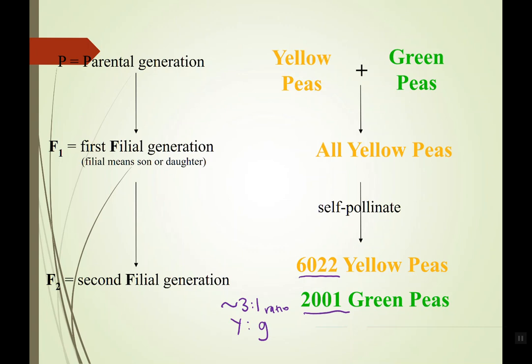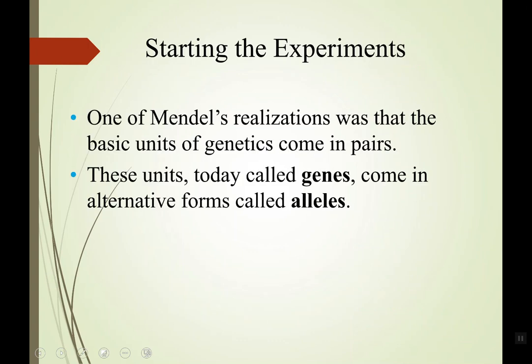So Mendel observed this particular ratio, which means that something is going on. He's just not sure what. So what did he figure out from the experiments? Well, one was that the basic units of genetics come in pairs. So he didn't know the word gene or allele yet. He just noticed that whatever was causing the phenotypic changes and patterns he was seeing necessarily came in twos. So these units are today called genes, and they come in alternative forms called alleles.